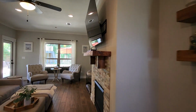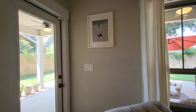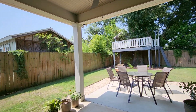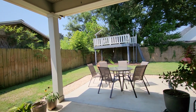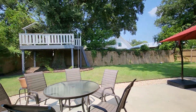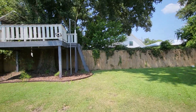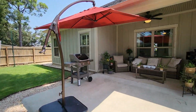Okay, sweet. Check out our backyard. Lot sitting at 0.16 of an acre. There's plenty of room back here for the kids to run and play. Obviously, you've got the built-in tree house, but not too much to manage. Certainly not. You've got the covered patio and lanai.